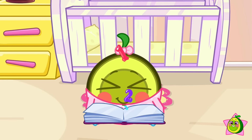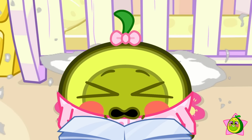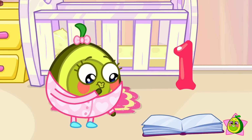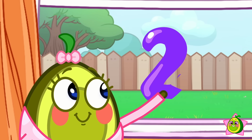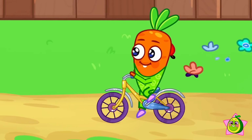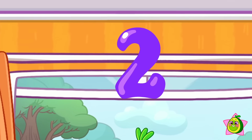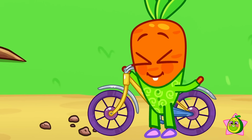Whoops! Polly? I can count. What is that? One. What do you have one of? One book. Good job. It's the number two. Here comes Root. One, two. He has two wheels, but one is flat. Two wheels. Here you go, Root. Thank you, Polly.